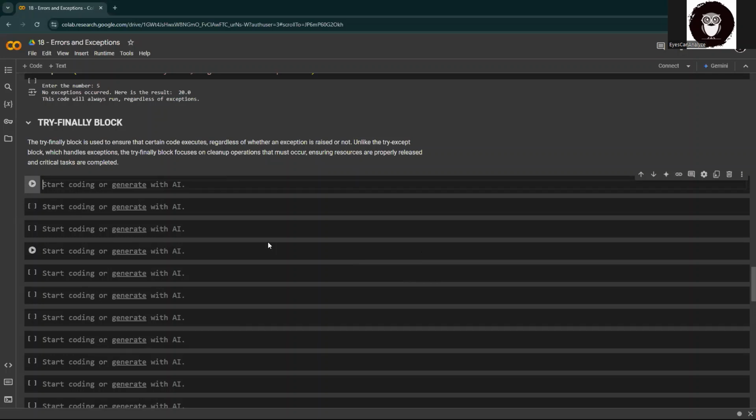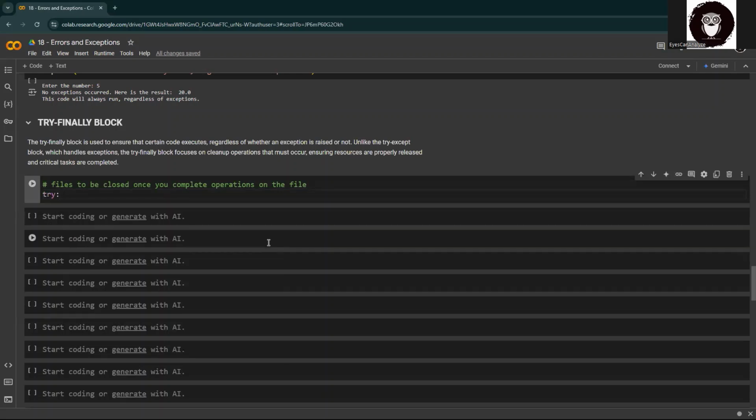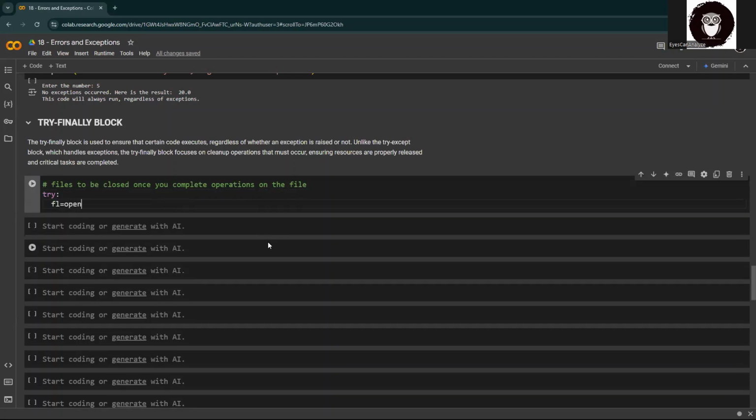When I'm talking about reading files or opening files, you want the files to be closed once you complete the operation on the file, so that space can be saved towards executing other code. So suppose I have this test file.